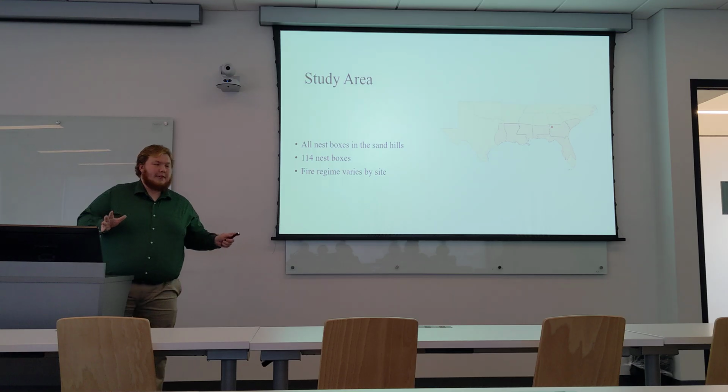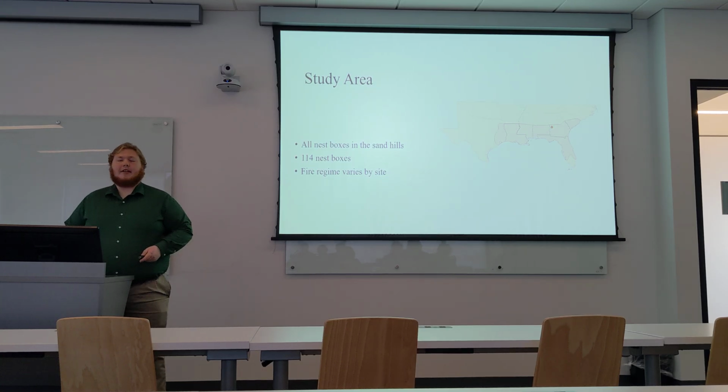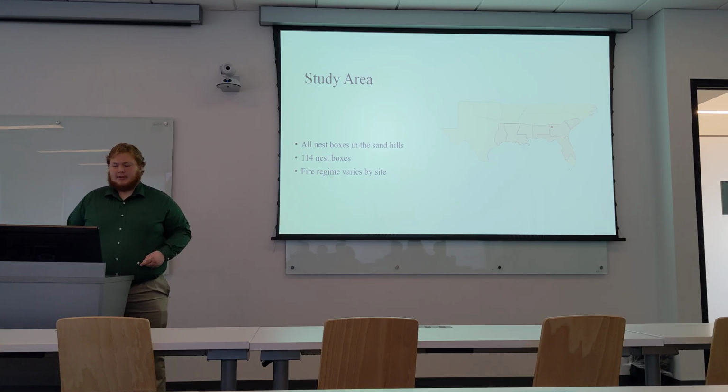So when you're looking at this figure, it's important to note that the American kestrel's distribution is all of North America. However, the shaded region indicates the Southeastern American kestrel's distribution, while the red dot is our study area. Our study area is about 40 miles wide between Columbus and Butler, Georgia, and it is all within the Sandhills ecoregion of Georgia. The dominant land use types for this area are agricultural, energy production in the form of solar farms, as well as conservation lands.